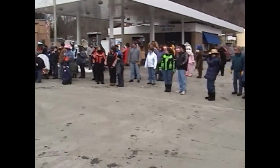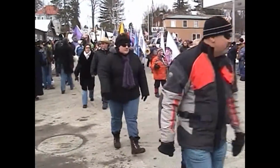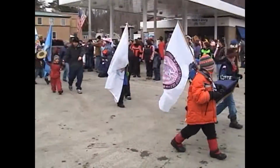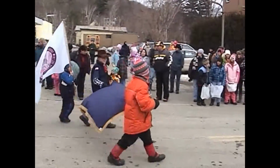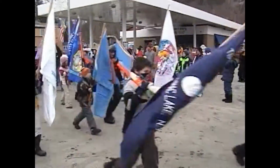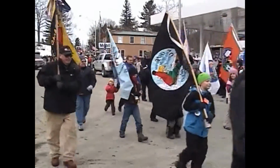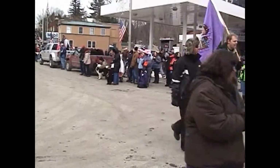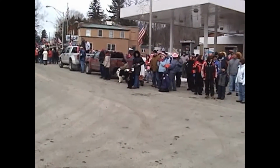They got their heavy coats and jackets on. The Cub Scouts are coming, and they're marching briskly, I might add. There isn't even much wind here today, and that's just beautiful.